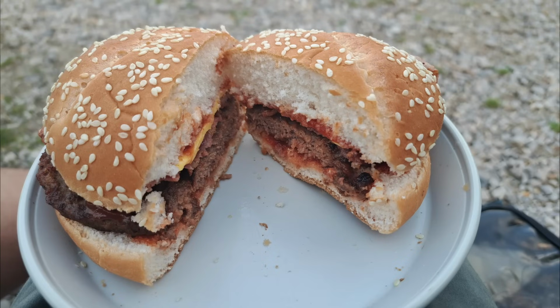So I'll show you that burger because it was quite nice last night. And we sat outside chatting, having a good chinwag, and it was the first evening it wasn't raining at that time, so we had a chance to have a bit of a social outside, which was really nice. And then we tied to our bivvies.